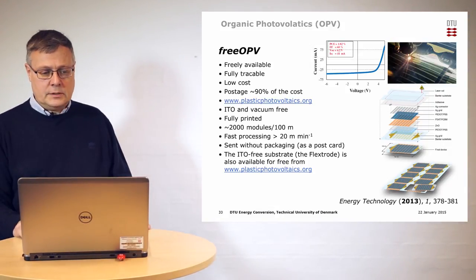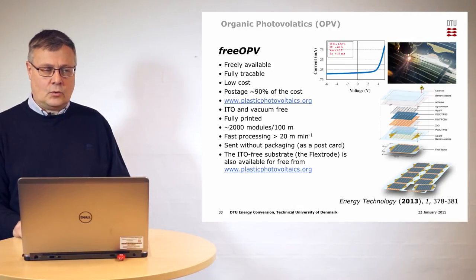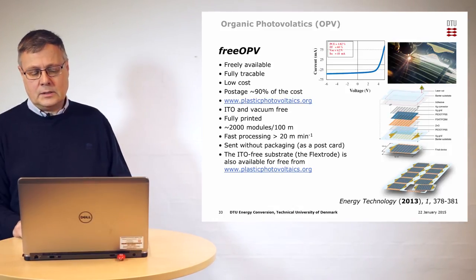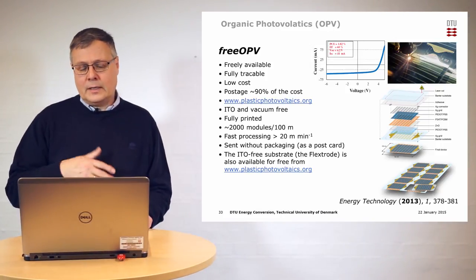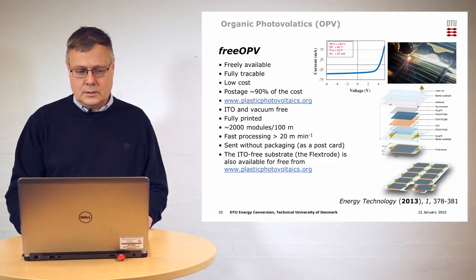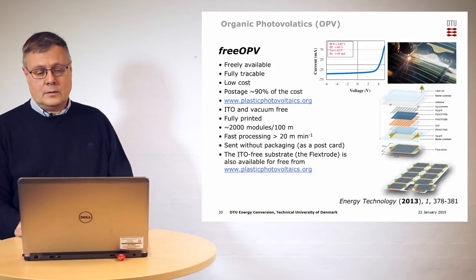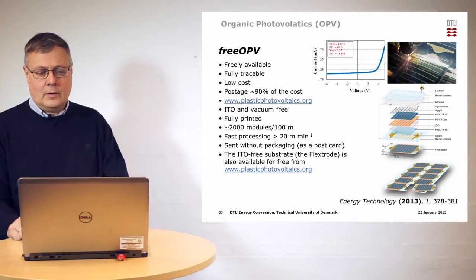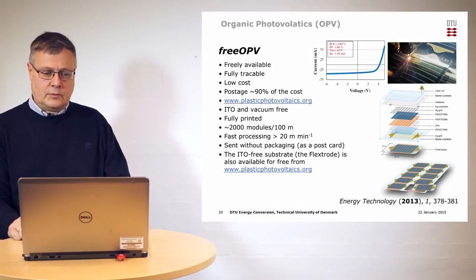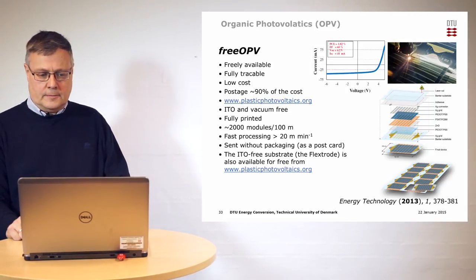They are free for several reasons, and one of them is that we have omitted techniques which incorporate scarce elements. We have omitted indium tin oxide. We don't use vacuum technologies. So everything can be done under ambient conditions. The processing of these solar cells is very fast. Some of the printing or coating steps are as fast as 20 meters per minute. And we can have a huge amount of solar cells. For instance, on a 100-meter stretch, we have about 2,000 of these modules here.